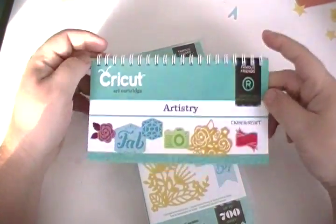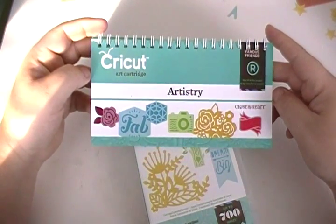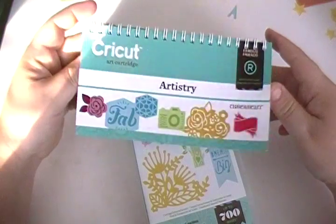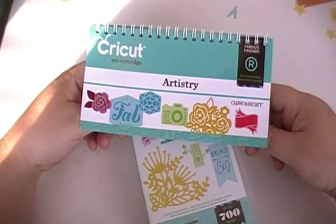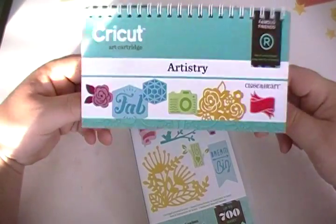So, how exciting! The Close to My Heart Artistry cartridge is now available. Are you in love? Because I know I am. This cartridge is amazing. The only way I can describe it is if Art Philosophy and Artbooking got together, got married, had a baby, this is what they would make. It's the best of both worlds.